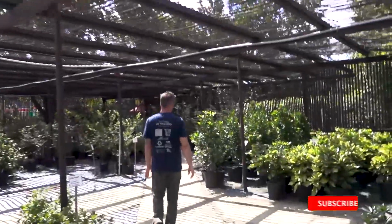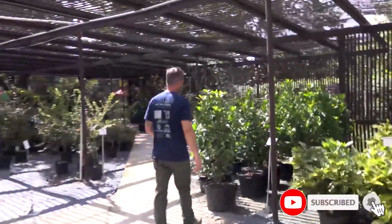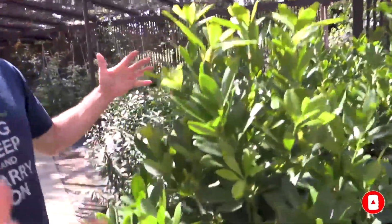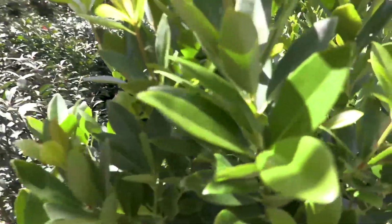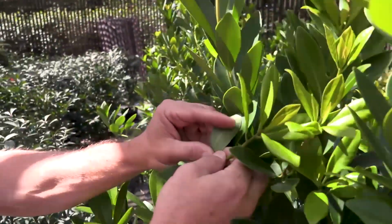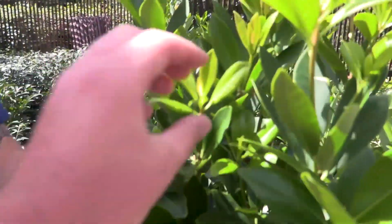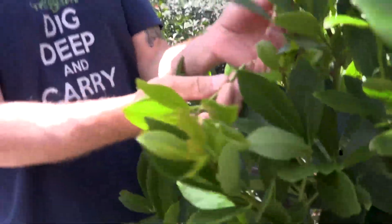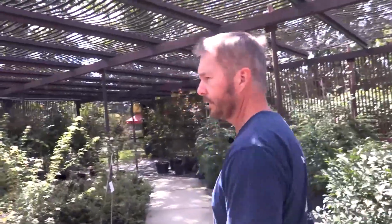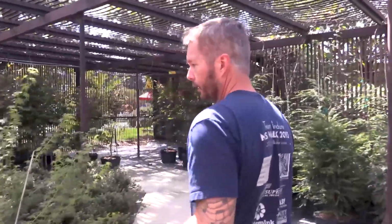This is a cool big one, Illicium. So big, huge, bulky, upright evergreen. And this is the one, Blake, if you snap the foliage in half like that, woo, black licorice is what you're smelling. Oh yeah, so those are really cool. Those are in coastal communities as well, so it'll tolerate some good salty air.